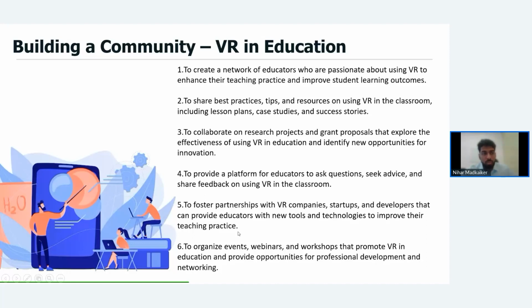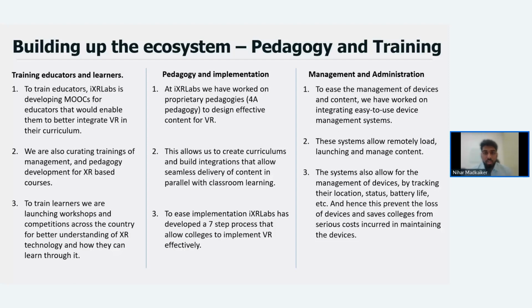We would be soon launching a course for educators on virtual reality and how to integrate it in their curriculum. We are curating trainings for the management of colleges and students, and not just students, but also educators, on creating pedagogies which are based on virtual reality. We are training learners across the country to better understand XR technology. And in fact, we have developed our own pedagogies and implementation strategies. This is something that we would continue to share through the community and through such webinars on how you can implement and build pedagogies around virtual reality.